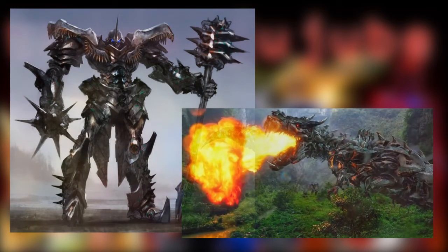His dinosaur mode is a really unique take as well, with the sharp edges and giant horns to differentiate it from a normal Tyrannosaurus Rex.